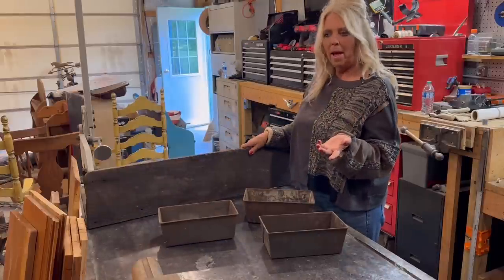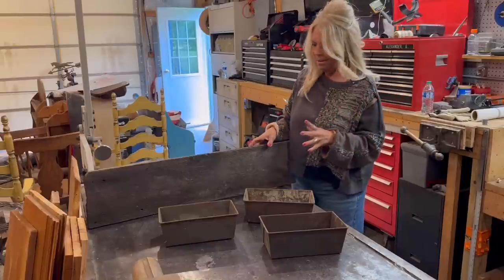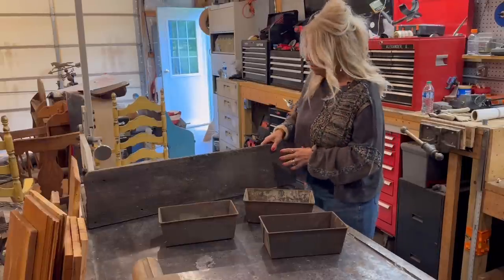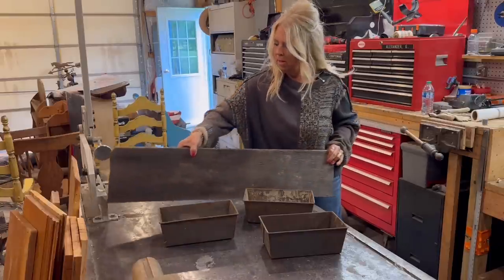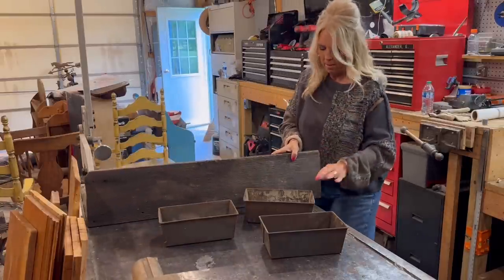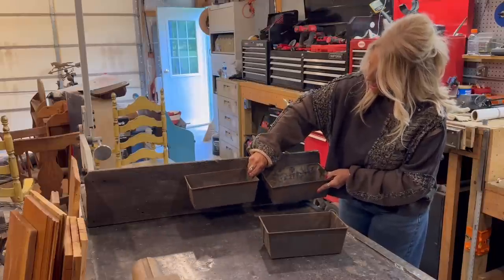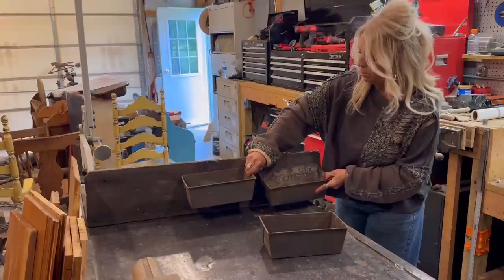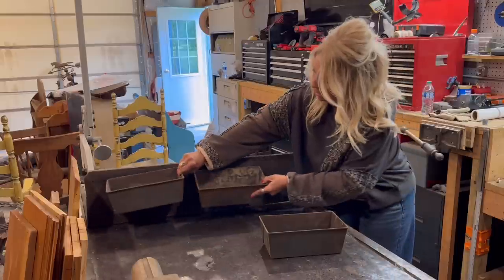And then I came home and got in Mama's little junk wood pile. We always have spare wood to do something with. And I found this old piece of barn wood. So what I'm going to do is mount these three things along this board with just some screws. Greg's going to help me. I'm going to put three of these across here.